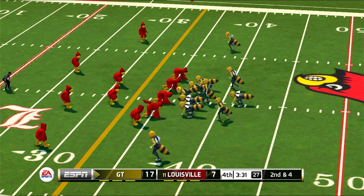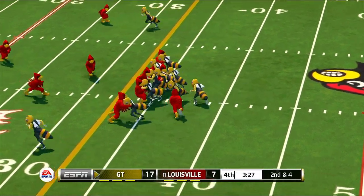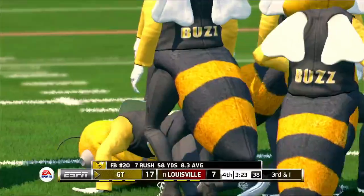All day, dog. Down! And he makes it out to about the 34-yard line. That's a gain of 3. That'll make it 3rd and 1.